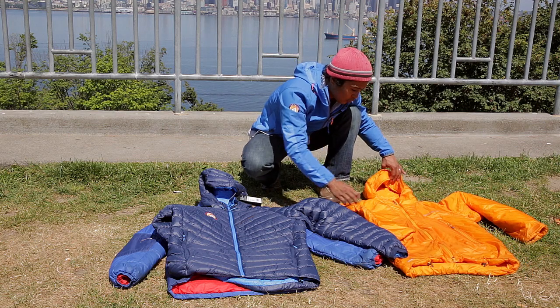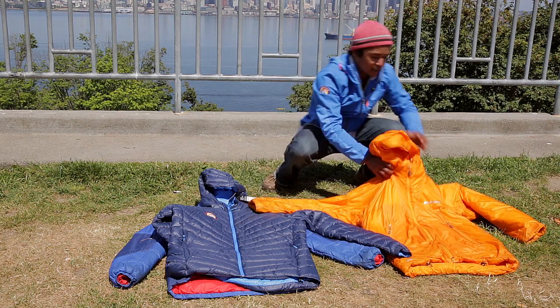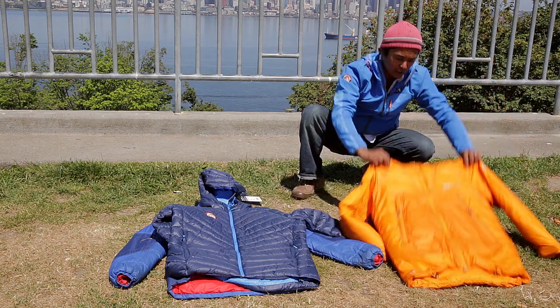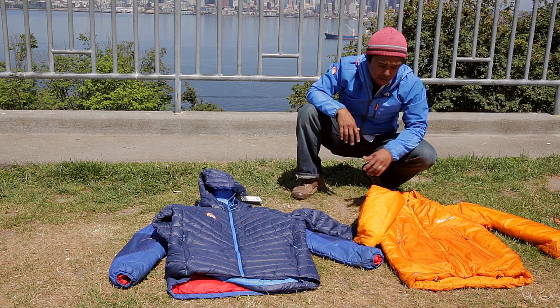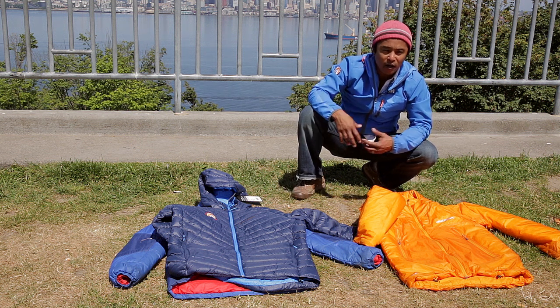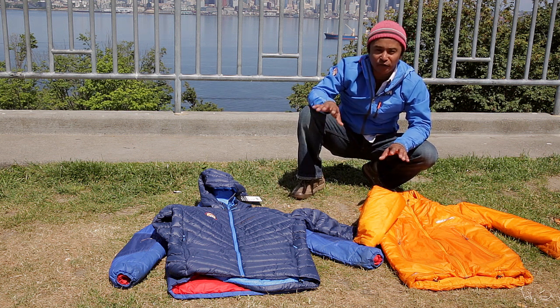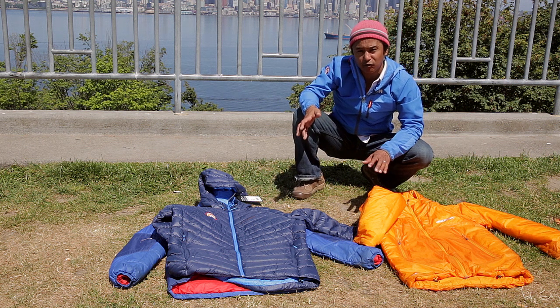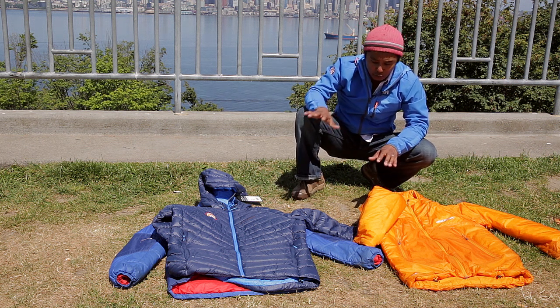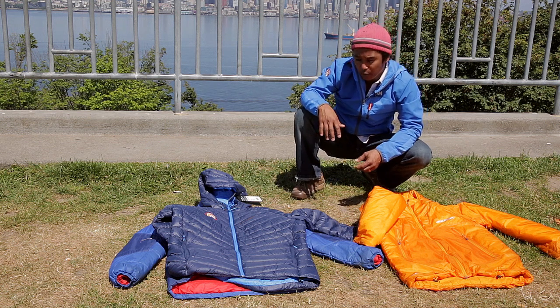The same goes for this insulation layer in synthetic. A lot of people will say this is overkill for the Cascades during the summer season, but keep in mind, these aren't there just to be worn as you're moving. These are there for emergencies, when you're standing around camp, or taking breaks on summit day. So choosing the right thickness is very important.